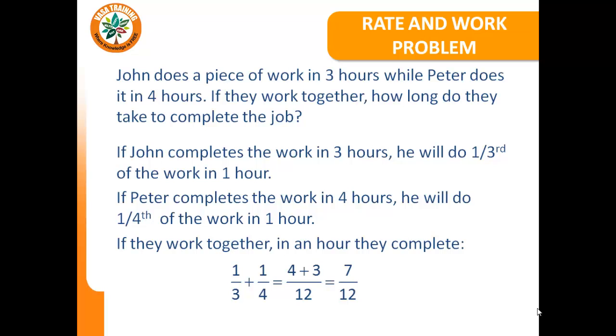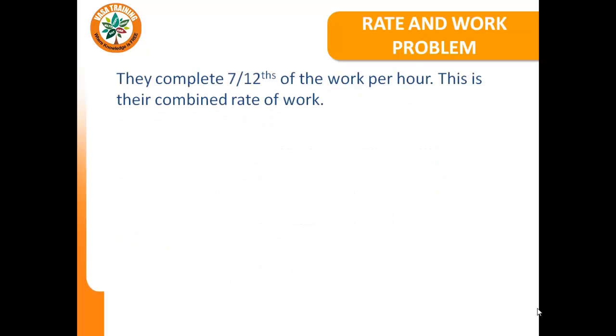Add the fractions together by taking the LCM of 3 and 4, which is 12. What we get is 7 divided by 12. Therefore, they complete 7/12 of the work in 1 hour. This is their combined rate of work.